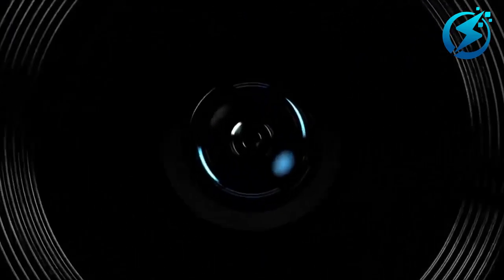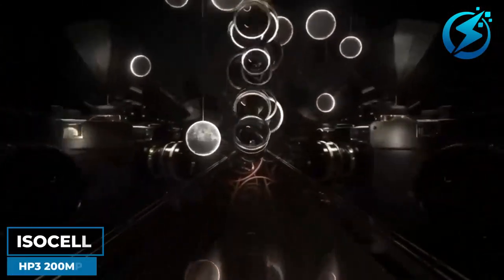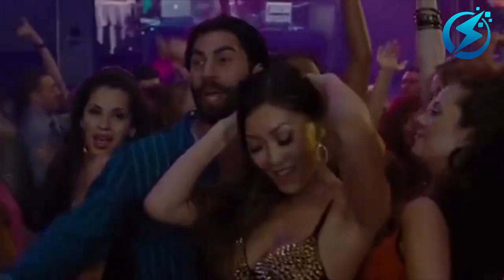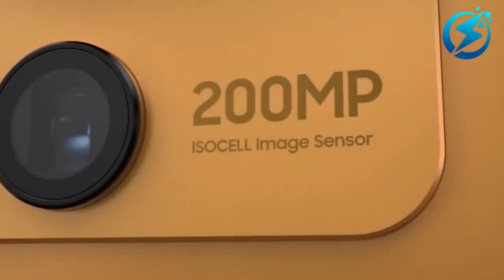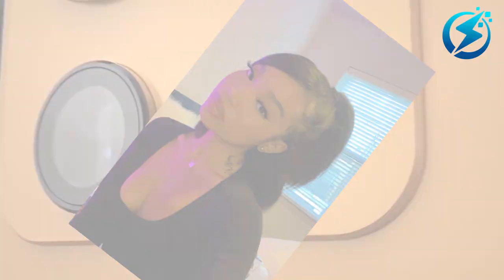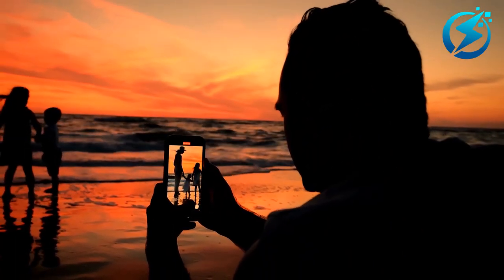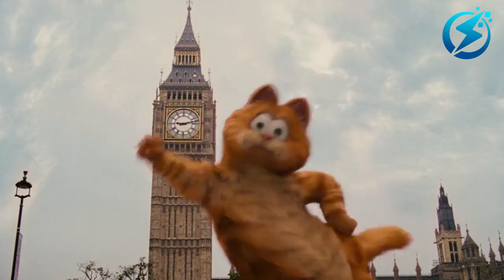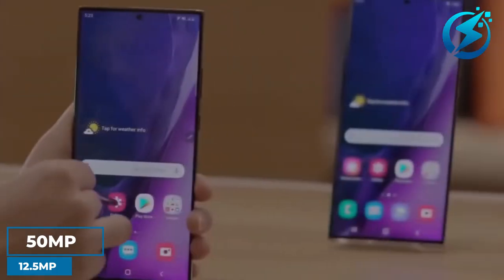The Snapdragon 8 Gen 2 SoC has been optimized to work with cutting-edge cameras and sensors. The ISOCELL HP3 200 megapixel picture sensor from Samsung is being fine-tuned by Qualcomm for use with the Snapdragon platform. Picture time! Leaker Ice Universe wasn't kidding around when he said the new 200 megapixel camera sensor will improve night photography. Users would be able to take shots with rich details at full 200 megapixel resolution. Take the picture! 50 megapixel binning, and 12.5 megapixel binning even in dim lights.